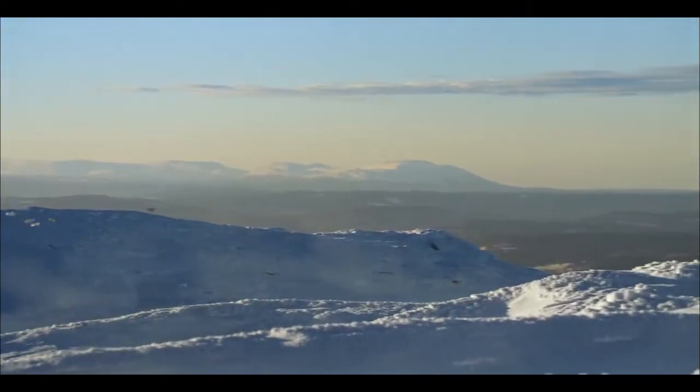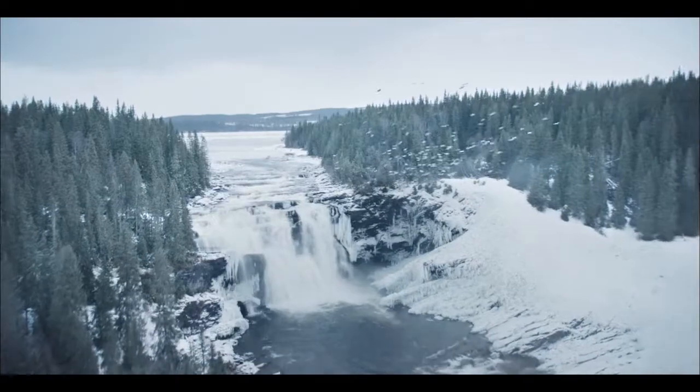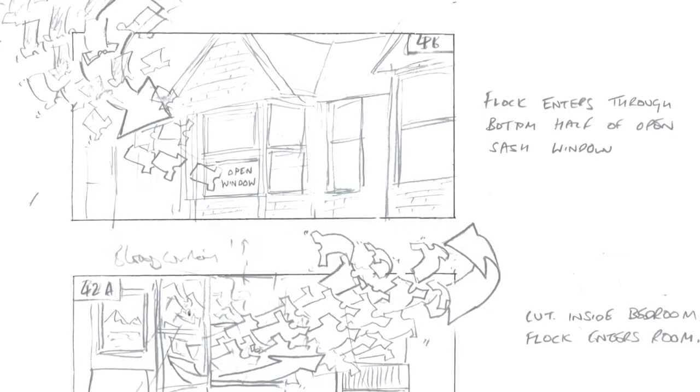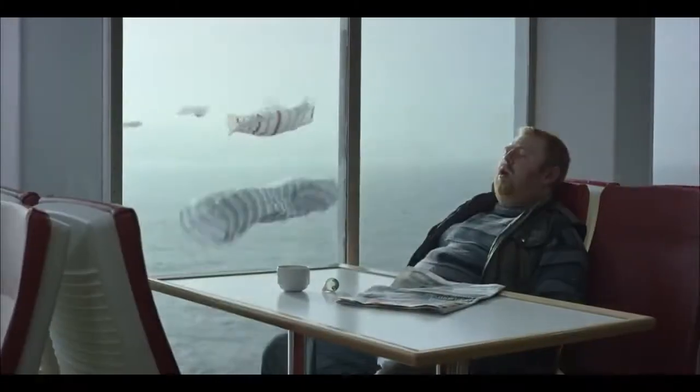We got the script and fell in love with the idea of a flock of t-shirts on an epic journey home. We knew we definitely wanted to make the ad, but we knew the big challenge was going to be how to make the t-shirts feel real so that people could connect with them. If the t-shirts didn't look 100% real, the audience wouldn't be able to empathise with them or care about their journey home. For me, something like this, it's in the detail of how you're going to get from the raw concept to actually something that you engage in and feels moving.